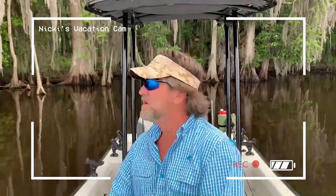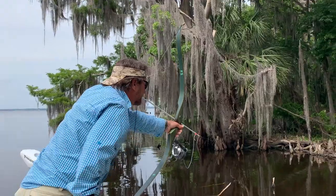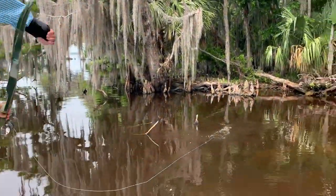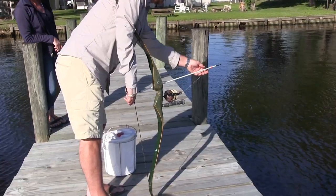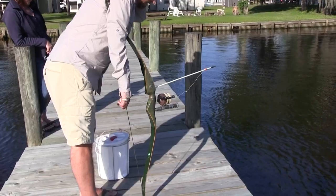As you can see, we're not in Kentucky today. We're in Florida, and I came down here to fish, but I also brought my bow fishing rig. Now, there's a reason for that. I love to shoot bow and arrow at fish. This bow has a reel on it and an arrow with a barb on it, so when you shoot through the fish, you can pull it back in.